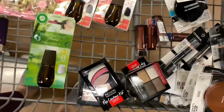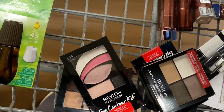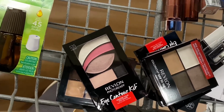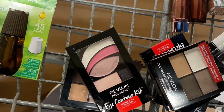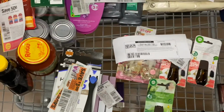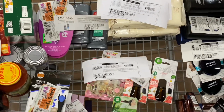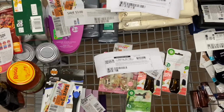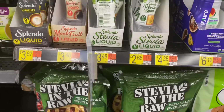And then I found these Revlon eyeshadows right here. They're all on clearance for $1.61. We don't have any Revlon coupons, but Ibotta is giving me back $2 for two of them, so making two of them free. And this is my cart. All right, off to the register.